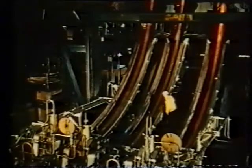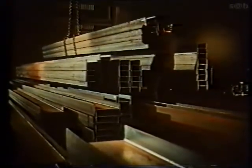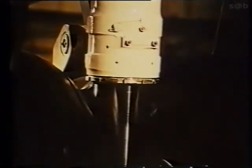New techniques, new efficiencies for the production of steels in bulk, for a wide variety of uses. But today, special steels are required to meet more rigorous applications. Steels that won't fatigue or fracture under stresses undreamed of only a few years ago.